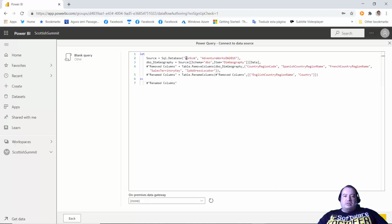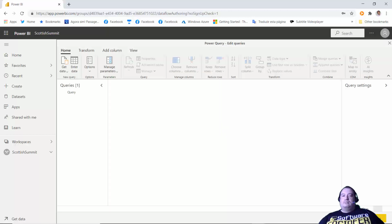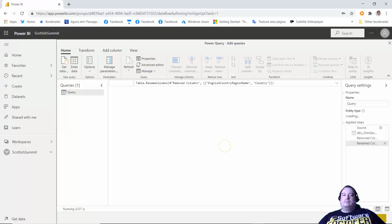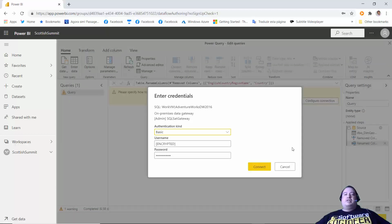AdventureWorksDW2016. I need to ensure the letters are in the same case. And I choose the gateway, SQL Set Gateway. Next. Oh, but it's still asking me to configure the connection. There is something strange here. Let's click this button and then magically the credential comes already filled. It's already filled there.